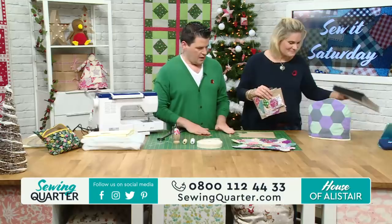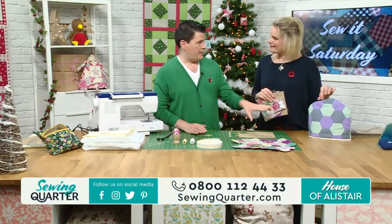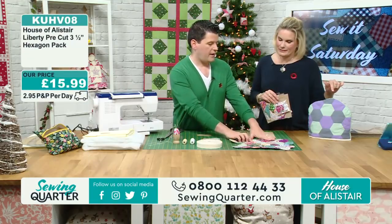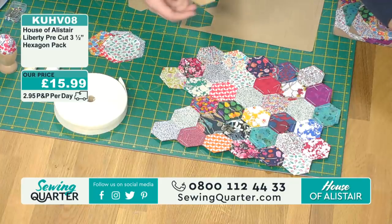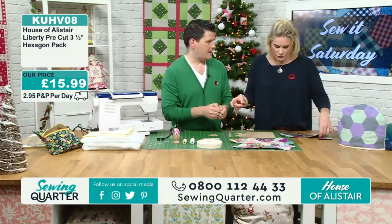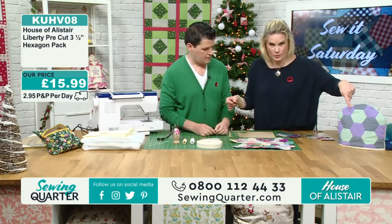Right. So we're going to make a tea cosy. So I've done this one with the 3.5s, and with plain cottons, but what I've done here is I've started to... Now this is the 2.5 pre-cut hexagon and the 2.5 paper piece. Now you can feel that that is a really substantial paper piece. Right, hang on. So those were the 3.5 size.